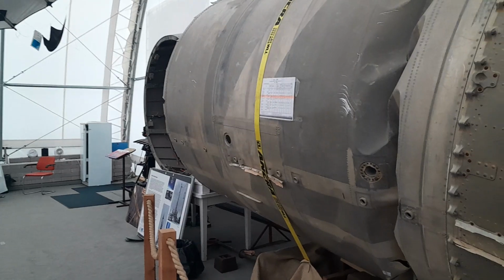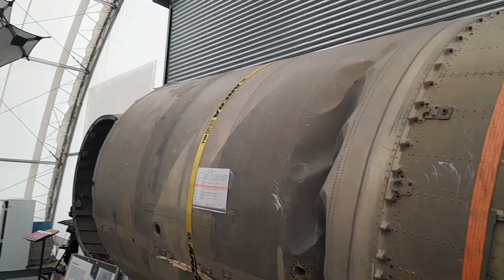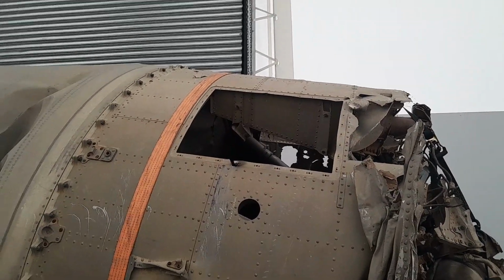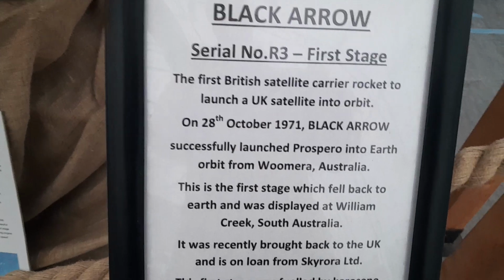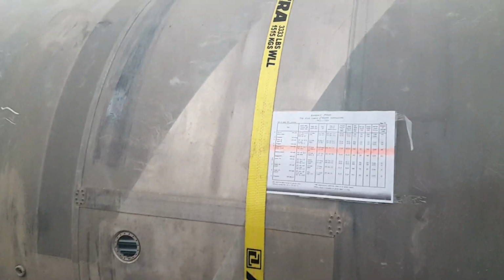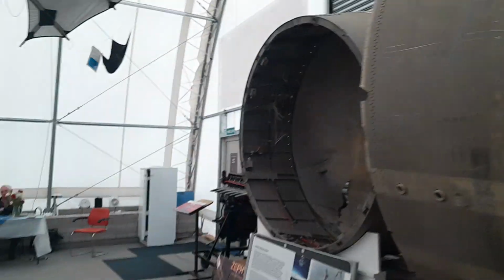Until a UK launch company called Skyrora, based in Edinburgh, I might add, decided to fund reclaiming what remains of the first stage of Black Arrow, specifically this Black Arrow here, and bringing it back to Edinburgh. Now initially it was stored in a warehouse for a house moving company. I better not give the company name, but they're based in Pennycook, just outside Edinburgh, about 5 miles from where I grew up.